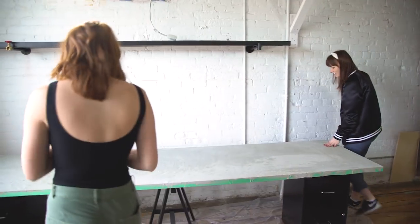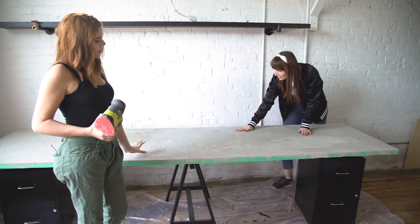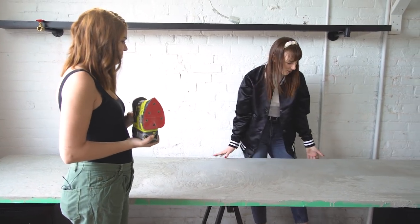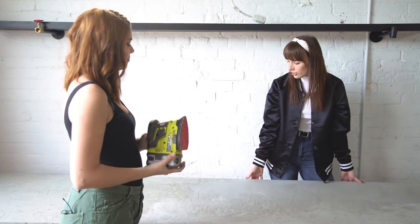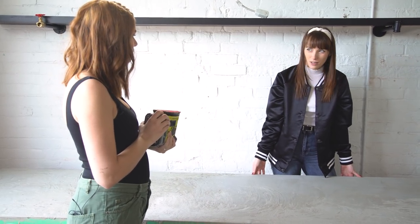Okay. These are dry and looking good. Table survived the night. Was low-key worried it'd be in pieces when we showed up, but it's looking great. This feels so smooth here, but we need to get it all looking relatively smooth. Bring in the sanders. Okay, do you think that we sand it first? Yes. And then take off the tape? Yes. And then seal? Yes.